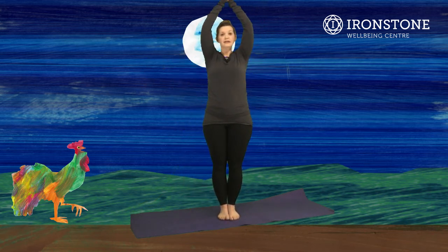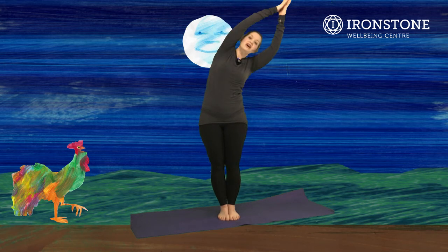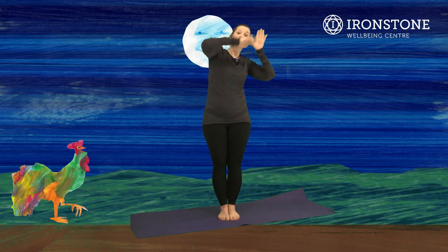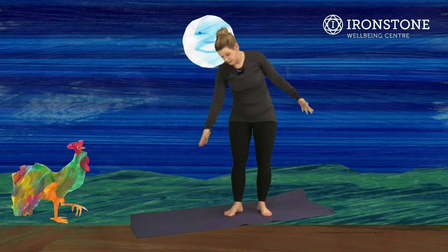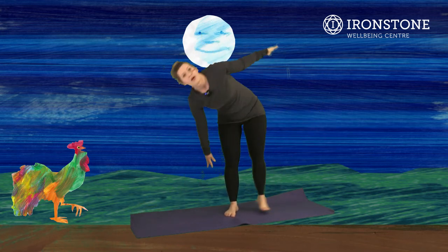So first of all, crescent moon. So hands up nice and tall and reach over to one side. Excellent. And then reach over to the other side. Lovely. If you want to try half moon as well, so we put one hand onto the floor and one hand in the air. Well done.